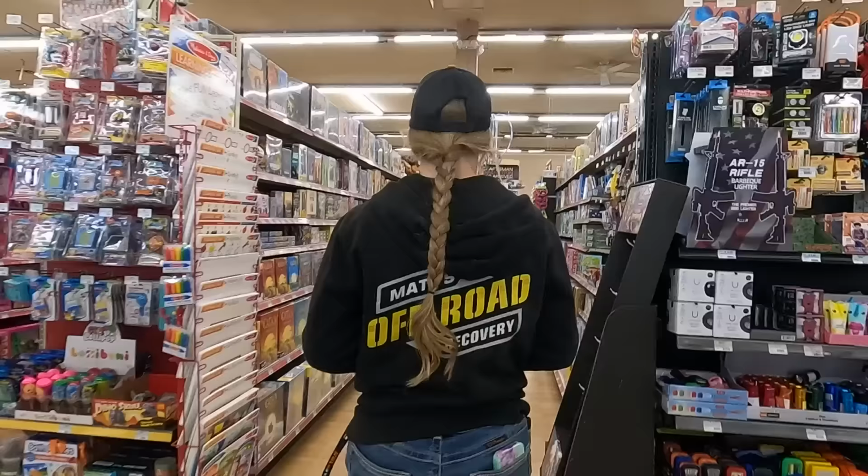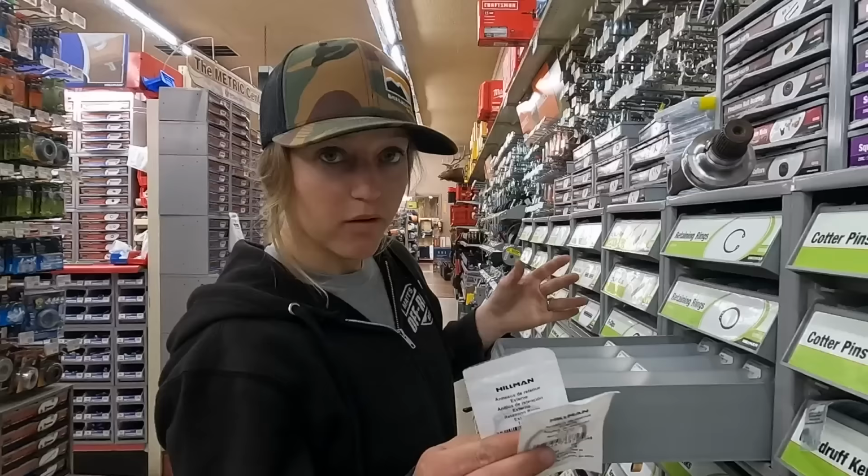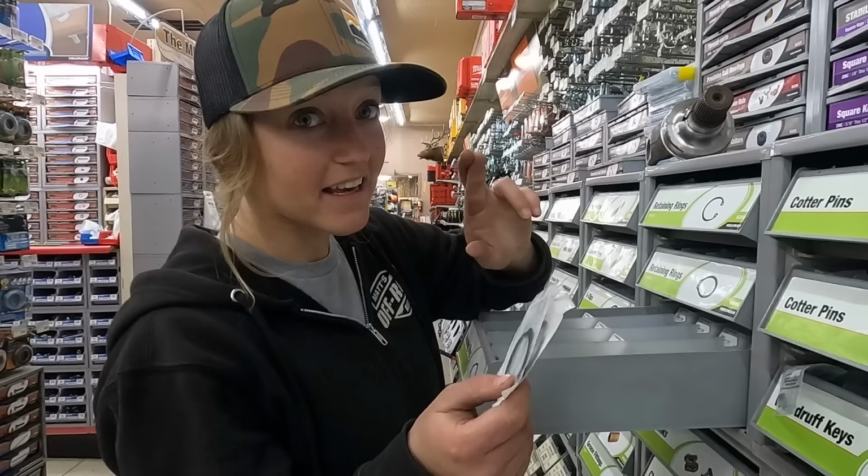We got the stuff at O'Reilly, now I'm at Ace, and I need to get a snap ring for this axle. Matt told me to get the size bigger and the size smaller, but this is the biggest they got, and I think it's the right size. So I'm gonna get two of these because that's what we need, and we'll see if they fit.